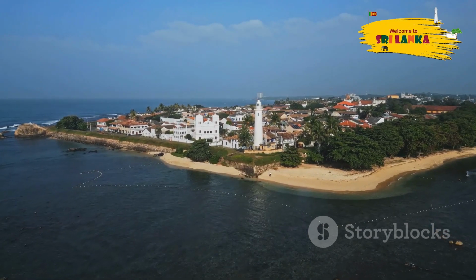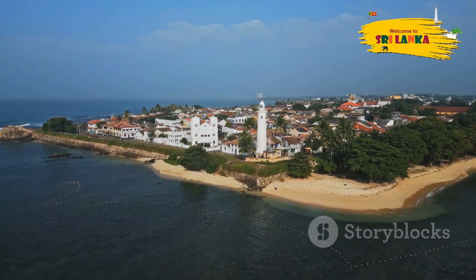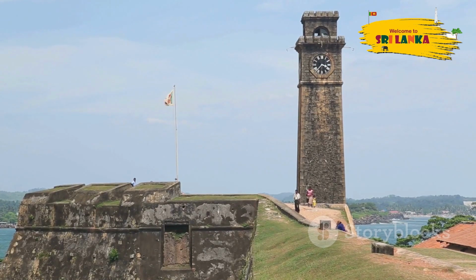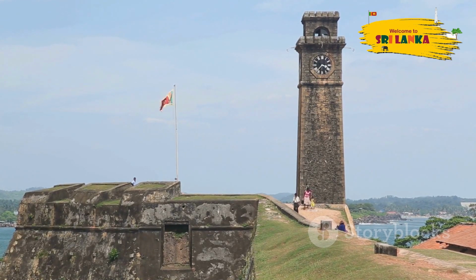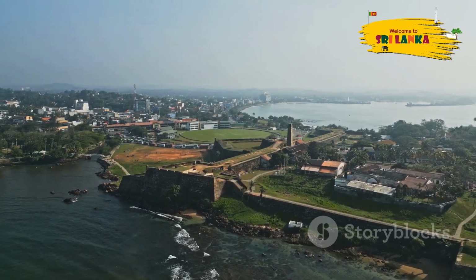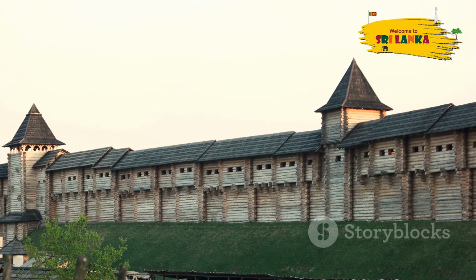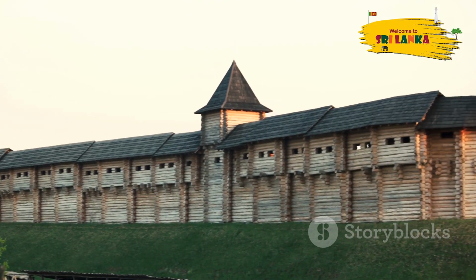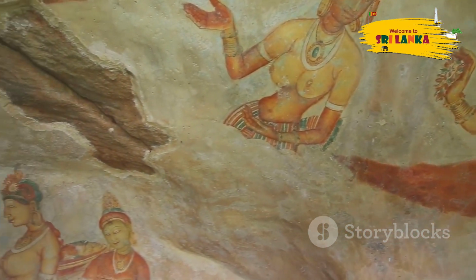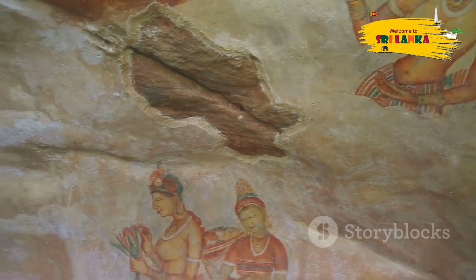The story of Galle Fort begins in the 16th century. In 1505, the Portuguese, pioneers of European exploration, first landed in Galle. They quickly recognized the strategic value of the harbor. Initially, they constructed a modest fort from palm trees and mud. This structure, however, proved inadequate against the rising power of the Kandyan kingdom in the island's interior.